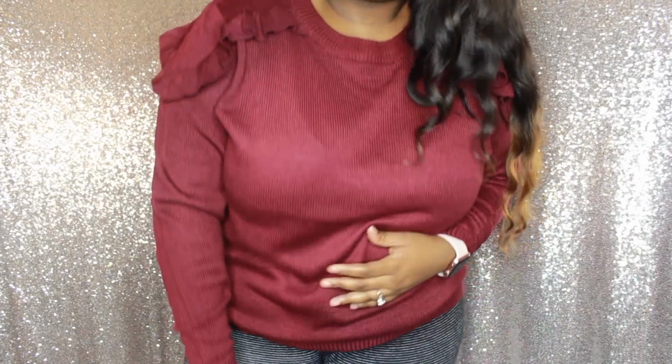Okay, but it's basically a basic sweater. I just really love the color. It is like screaming fall. This cranberry is so pretty. So I'm gonna move on to the layering pieces, like jackets and stuff like that.